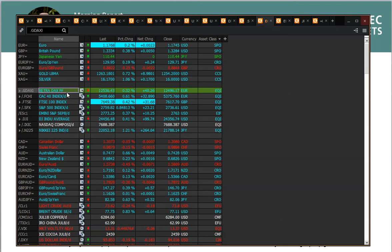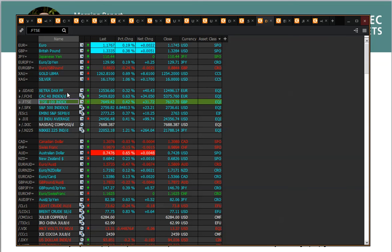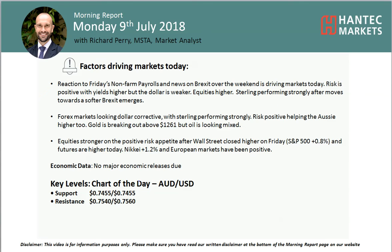We've also seen positive moves coming through the equity markets. The Fed not being more aggressive again helps equities, so we're looking at some decent gains there. So pretty much positive across the board. No real economic data today, so we are as we are. Nothing to really rock the boat unless you see some more trade tariff dispute concerns arising, but at the moment we're pretty solid.